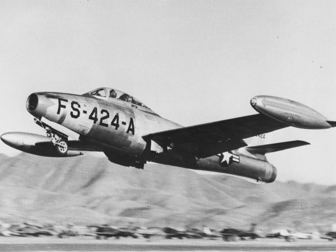YF-84F. F-84G-51-1344 converted to swept wing configuration. The second prototype for the F-84F Thunderstreak. Fuselage deepened by 7 inches (180 millimeters) to accommodate larger engine. Canopy and ventral speed brake carried over from Thunderjet, tail configuration same as YF-96A.